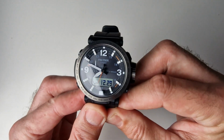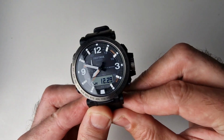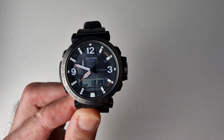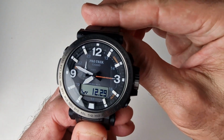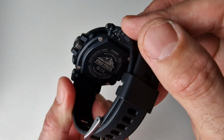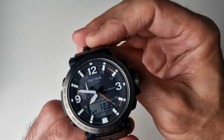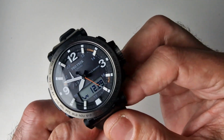It has a barometer on it. It can measure the altitude, the temperature. It has a digital compass. It's running on solar power, is radio controlled, and offers to track God knows how many different time zones. In short, quite tech nerdy, but an awesome watch.